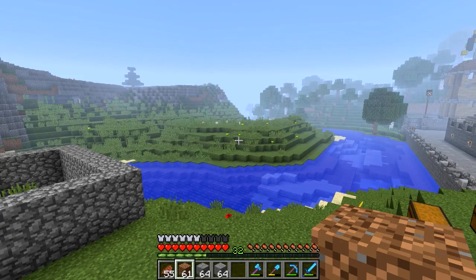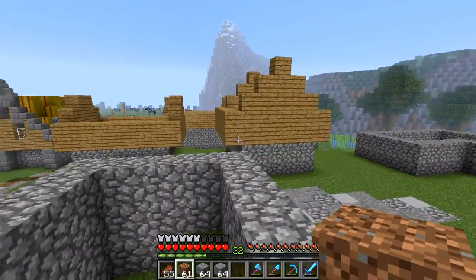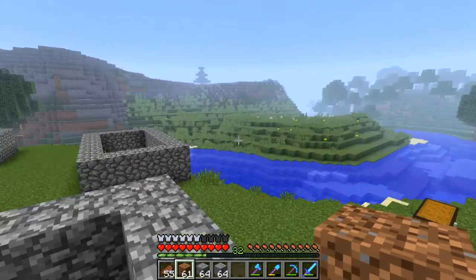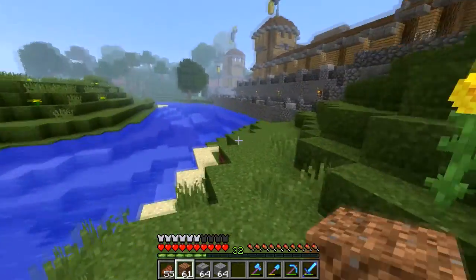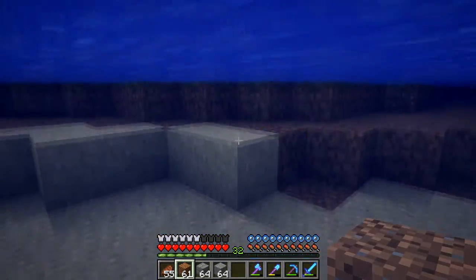I've had my eyes set on this little area for quite a while. So we have our town back here, we have the Farm Guild over there, and there's this flat area of plains right by the river here, and not much going on with it.